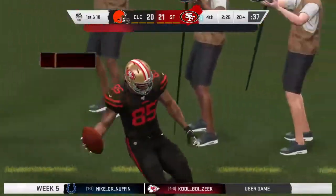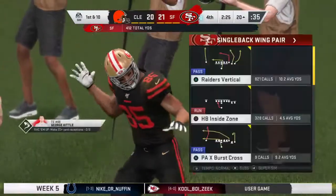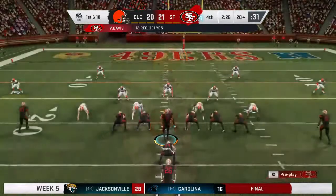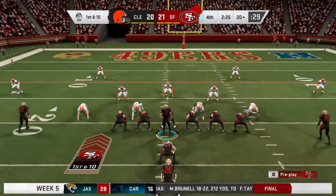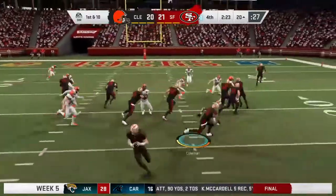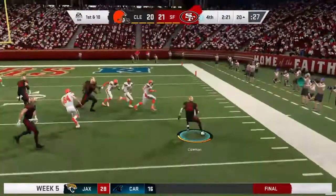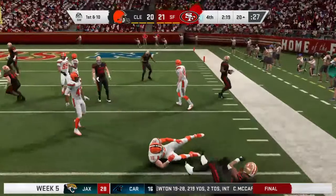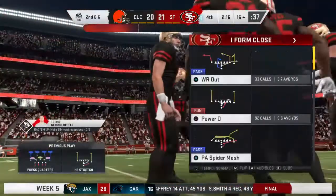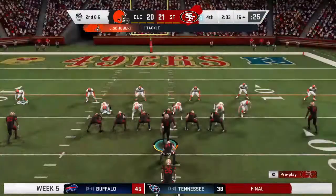And down to the 20 he'll go before heading out of bounds. 19 yards the pickup there. Move the chains. Not totally home free yet, but it's looking good as they come up 1st and 10. They'll run with Coleman on first down. And he'll take it down here just shy of the 15 at the 16-yard line. The tackle made by the linebacker, Joe Schobert.